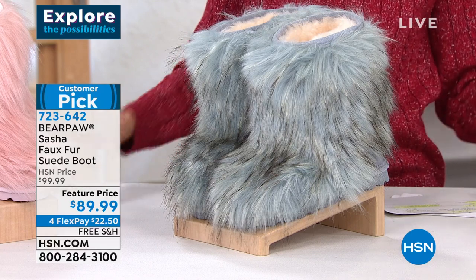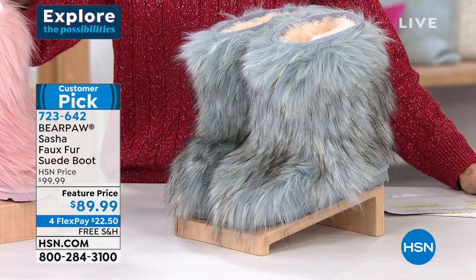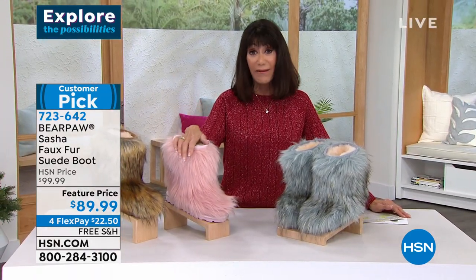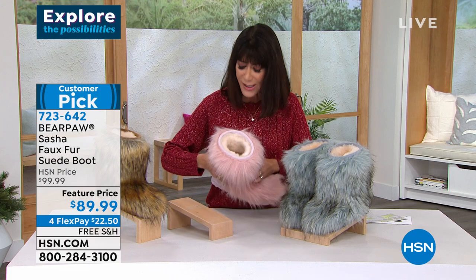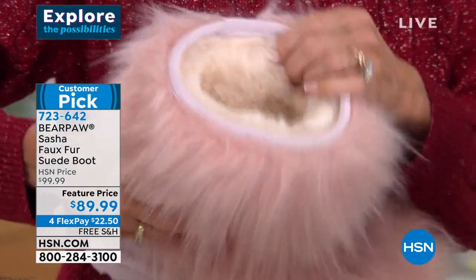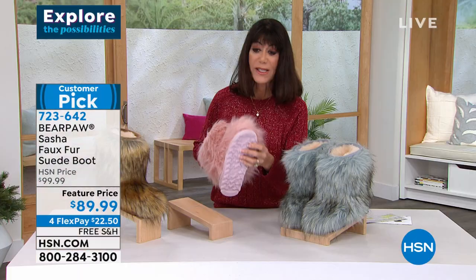Sizes again, 5 through 13, whole sizes only. If you are a half size, you go up to the next full size. $89.99. I love that we are shipping this one also to you for free. And all of this wonderful deliciousness inside. If you look at, that's all wool blend, will breathe. And then inside you have that amazing sheepskin footbed.